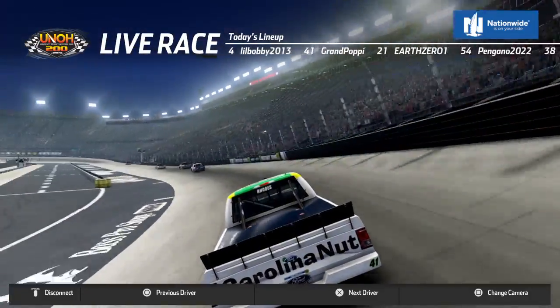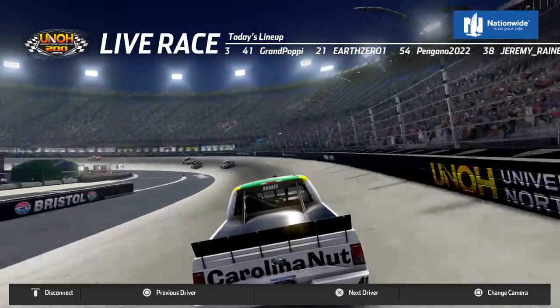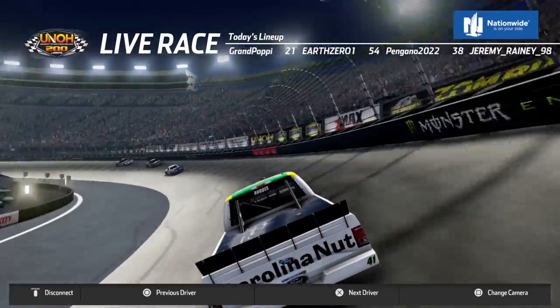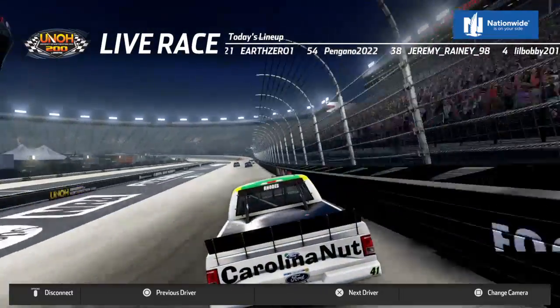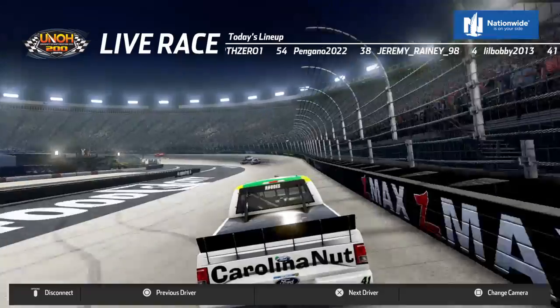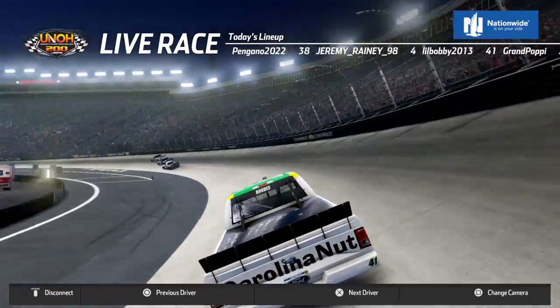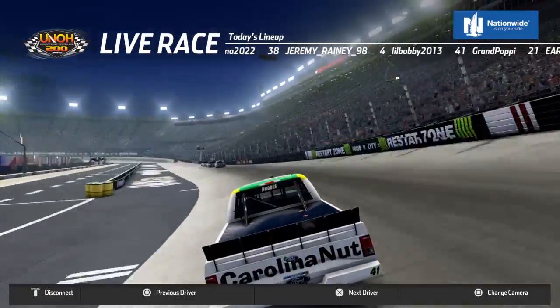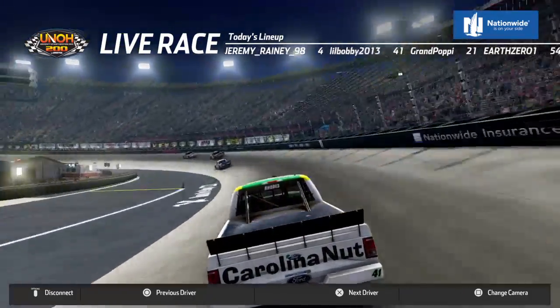Looks like Bobby got up into the wall a little bit, but doesn't lose too much ground. Poppy does the same coming out of four. You really want to try and push these trucks, and sometimes when that angle just ends, it shoots you up the track. Really careful there with the banking of these corners.